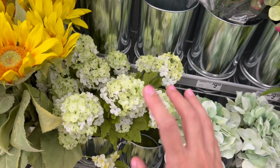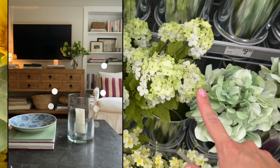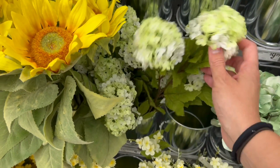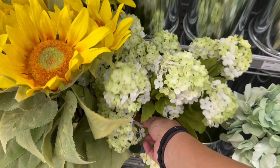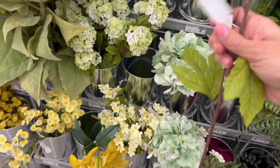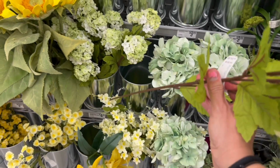Oh, yay. Okay, I'm excited because this is exactly what I came in here looking for. I'll put my inspiration picture right here. I think these are what hydrangeas look like when they first come into bloom, but I could be wrong. It could be a totally different flower. And Michael's is usually pretty expensive, but these are $4.99 a stem, which I feel like is reasonable. So I'm gonna get a few of these.